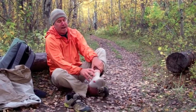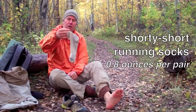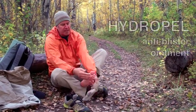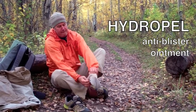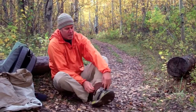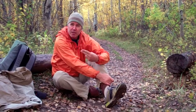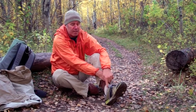And then I have a very, very thin pair of short running socks. These are the kind of socks a marathon runner would use. And if I needed to, there's some key areas I would rub with Hydropel. So that little system, and I take as minimal pairs of socks as I can. I take one sleeping sock, and then I take what I refer to as an extra sock that would be dry, so I can change in and out of these if I need to.